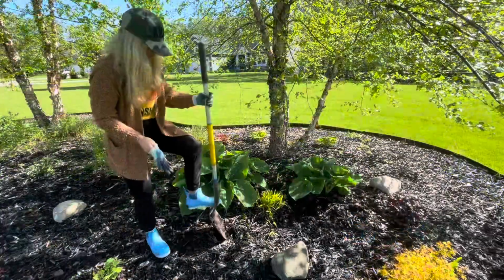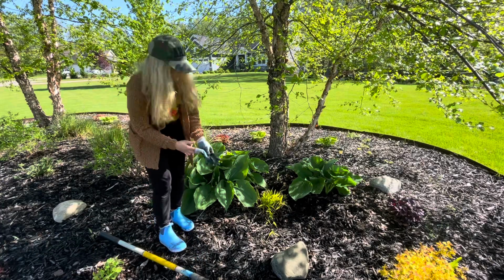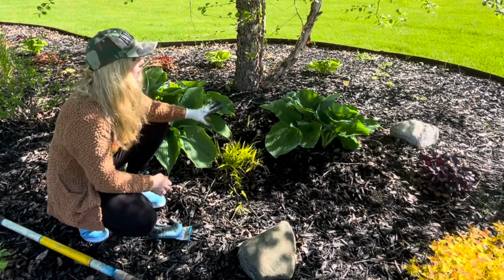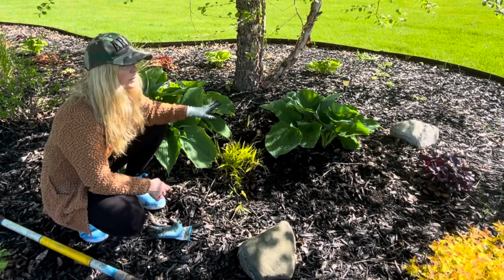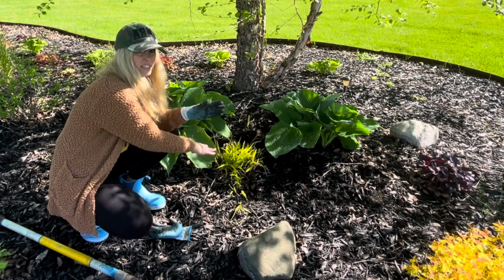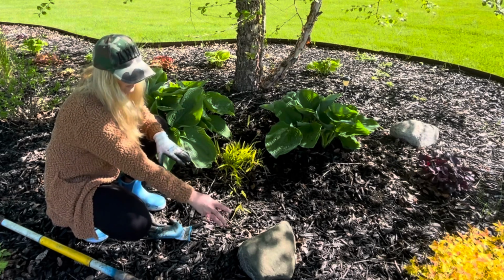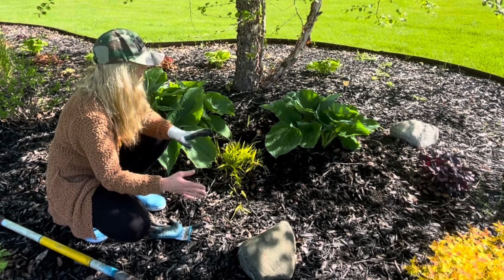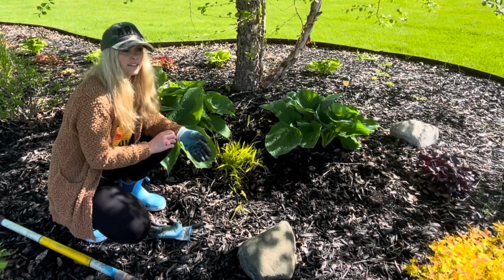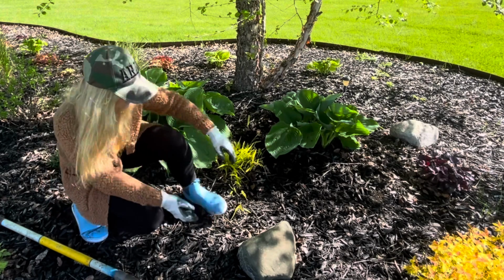One thing I'm just remembering while I'm out here that I'm gonna do is move this Hakonechloa grass down. Once this and now this Blue Angel Hosta completely leaf out, they get huge. You kind of don't even see that Hakonechloa grass anymore, so I really want to move it out. I'll probably have to move that rock somewhere else and get this its own little spot where it can be seen and grow like it wants to. So I'm going to do that next.